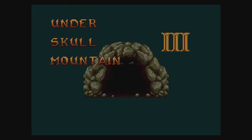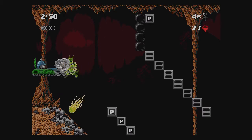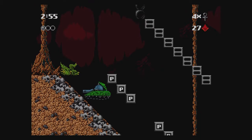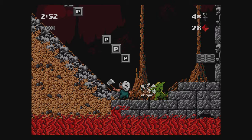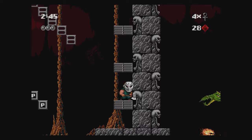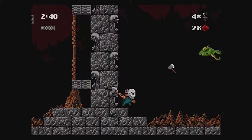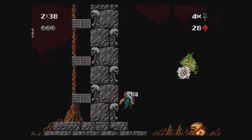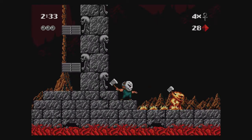Now, these first few levels you can kind of take your time and have fun with. Okay, is Maniacs around here? There we go. Having a projectile weapon is just so invaluable.